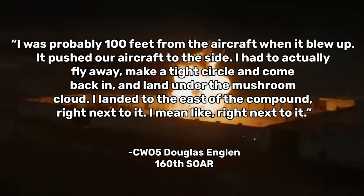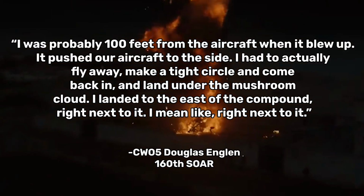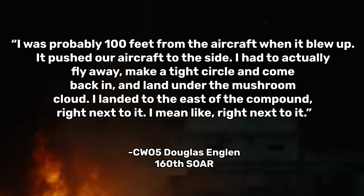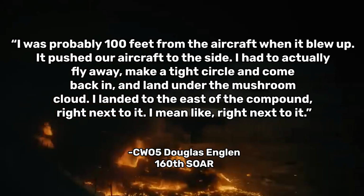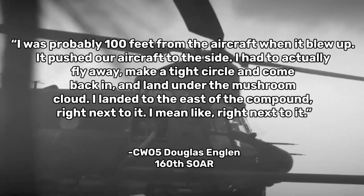"I was probably 100 feet from the aircraft when they blew it up. It pushed our aircraft to the side. I actually had to fly away, make a tight circle, and come back in and land under the mushroom cloud. I landed to the east of the compound right next to it. I mean, like right next to it."